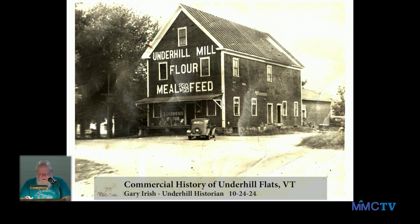From about 1900 to 1911, operated by L.H. Pendleton, and from 1911 through 1938 by Jasper Foster. It was his sister, Grace Foster, that owned the Foster and Simpson store over on the corner. And he lived in this house you can see through the trees here.